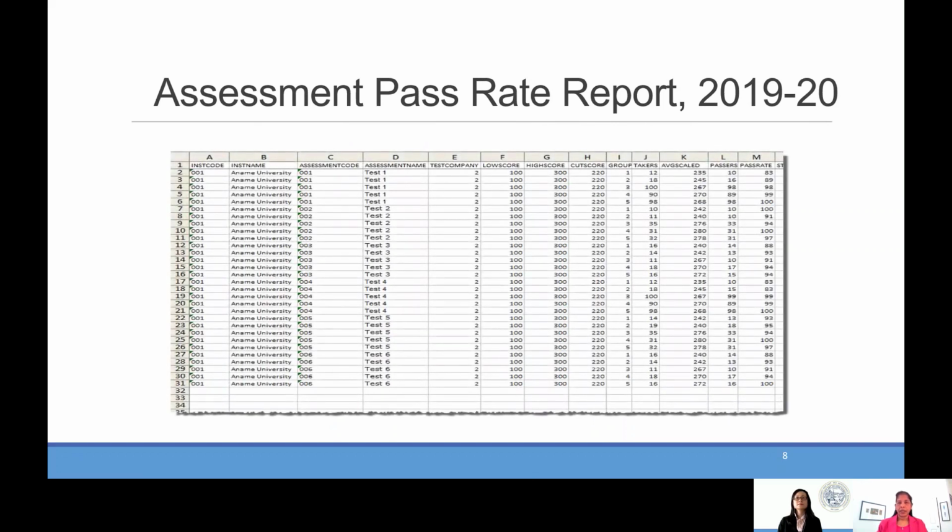Here is a sample assessment final summary pass rate. This is a federal template we had to follow. So you will see your institution code, institution name, assessment code, assessment name. Test company, all our exams are through Pearson, so you will see number 2 in column E. Then for each assessment again, we have to show low score, high score, a cut score. And then the column group, you'll see 1, 2, 3, 4, and 5. You submitted data for groups 1, 2, and 3.